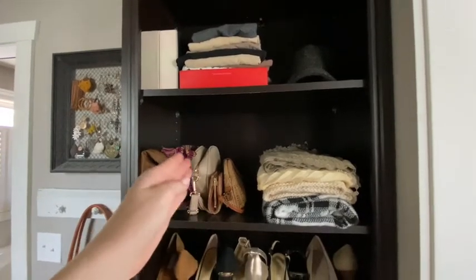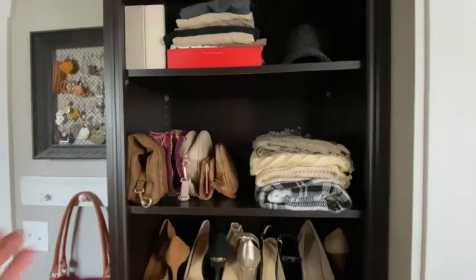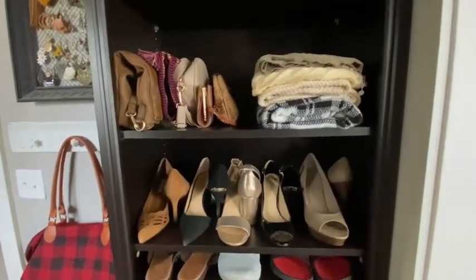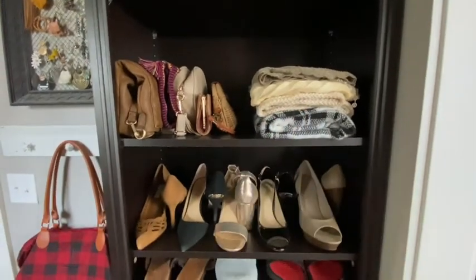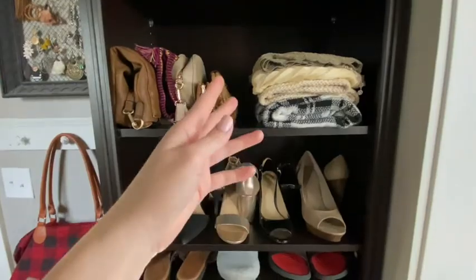I'd like to get a cute little container for my little handbags, like those cute acrylic dividers. So maybe I'll do that, maybe not. I don't really get them out that often anyway, so it's probably a waste of money. I could do a bin for scarves, but this is literally all I have for scarves anymore, other than maybe a winter one that I keep in the mudroom.